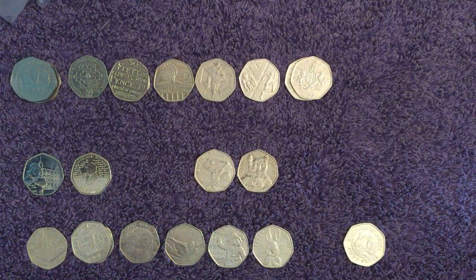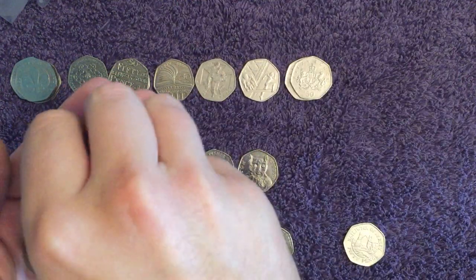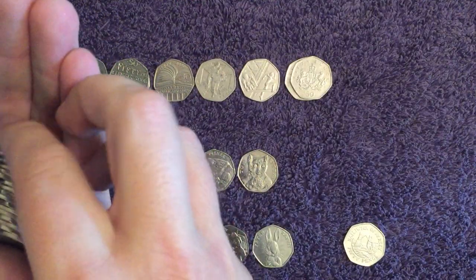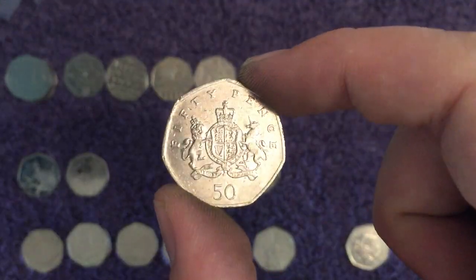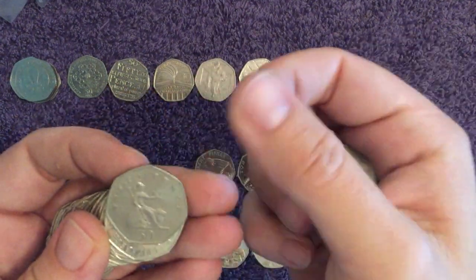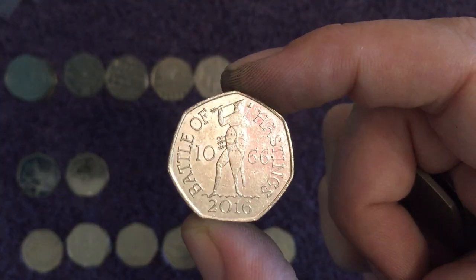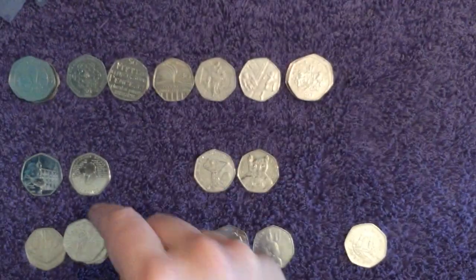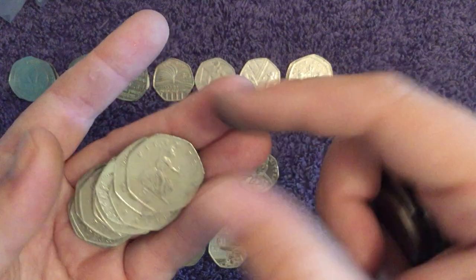In that bag, we've got 5 bags left. There's another Ironside as well. 3 of those now. Of course, designer of many a coin, Christopher Ironside. There's another 63k. Bang. We are in the money. Absolutely rolling in it. I'm retiring now.